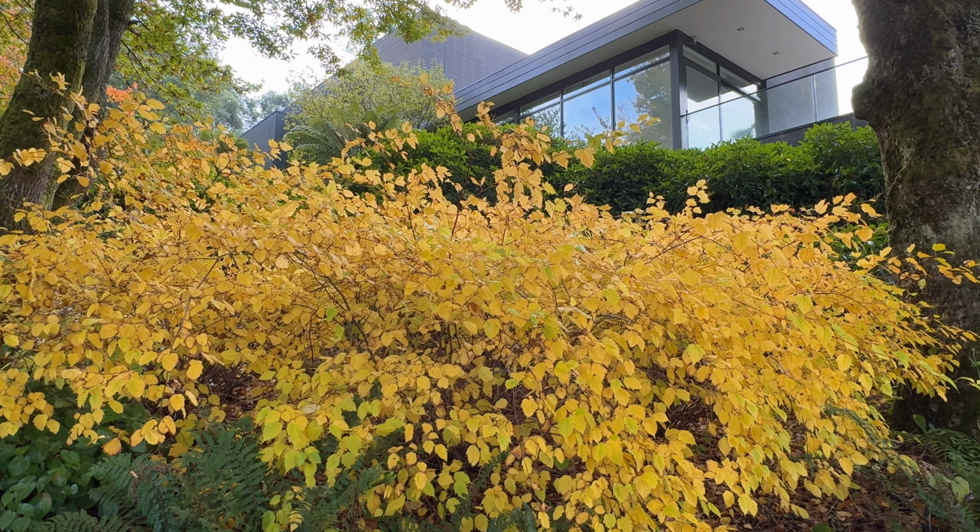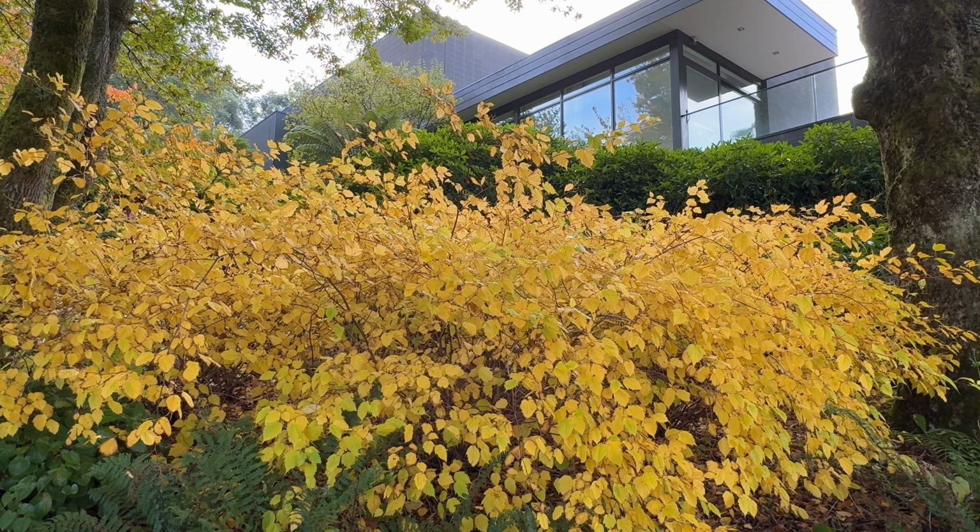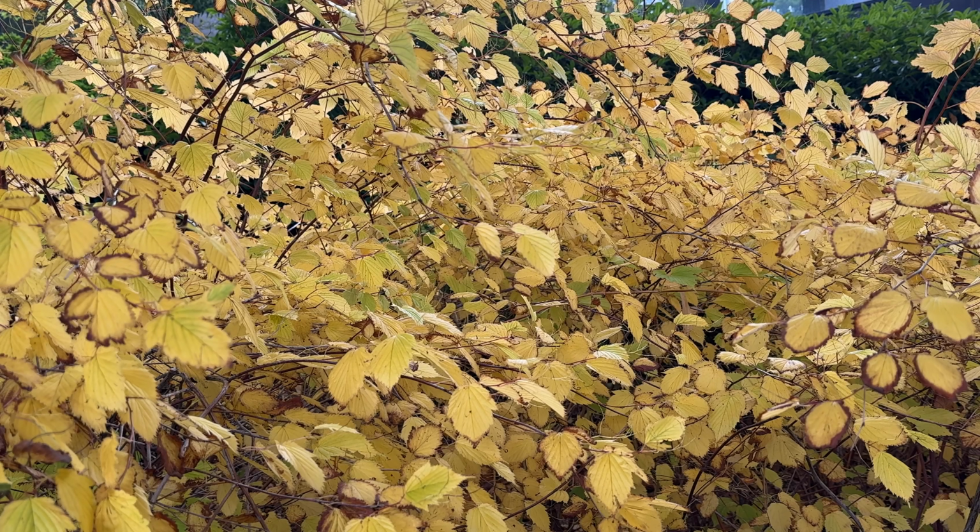I do love a really good golden yellow, and this plant takes some extraordinary tossing. And it's just like a waterfall, a fountain. Yes, a waterfall's quite a different thing. This is a shrub that you don't see used terribly much in Australia.